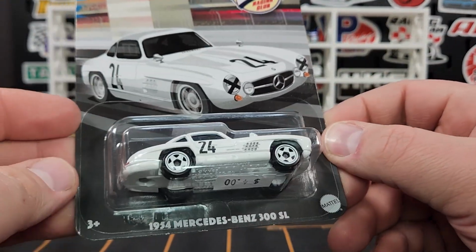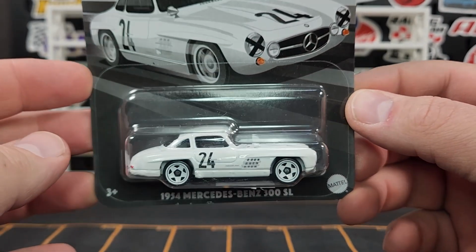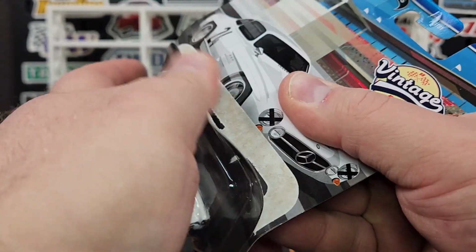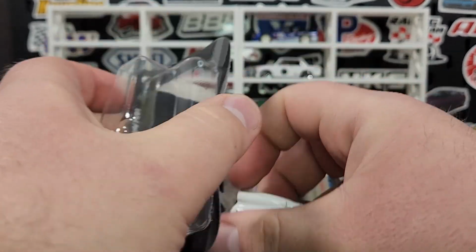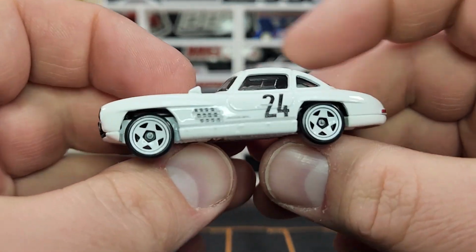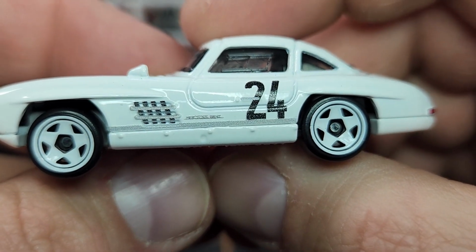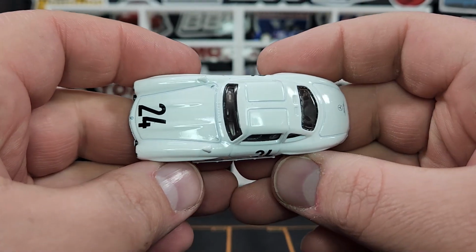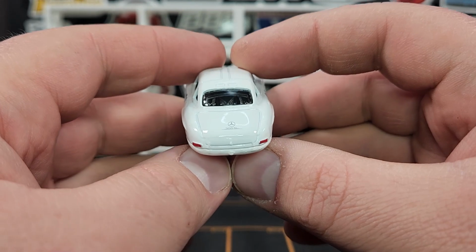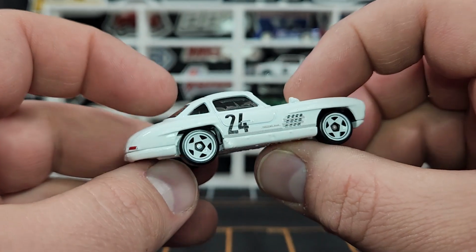All right, next one up we do have is the Mercedes-Benz 300 SL 1954. Includes one of those newer 5-spoke wheels that look really good, kind of like the Ferrari knockoffs. Really like this wheel a lot. I feel like this wheel pretty much goes with pretty much everything. Number 24 on the side. There is some prints there for the vents as well as the Mercedes there on the side. Super small print on there. Looks good though. Number 24 on the top. Nothing fancy with that. Some basic taillight details in the back. You have your Mercedes printed there on the top. 300 SL looks pretty good.